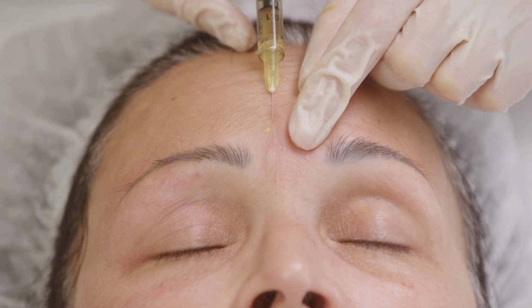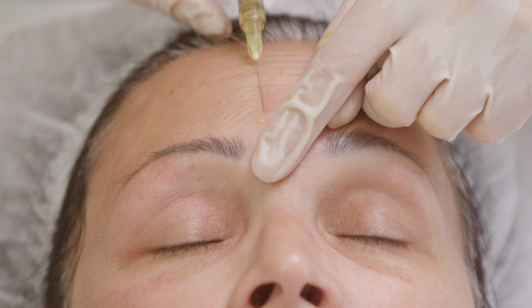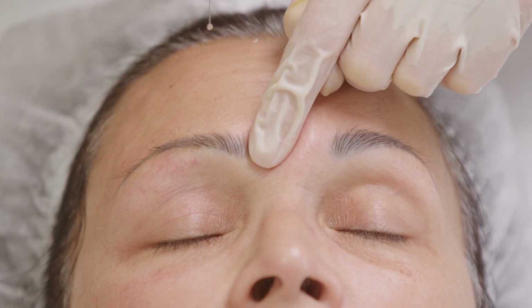In the area between the eyebrows, injections are made very carefully and very superficially under the control of an aspiration test.